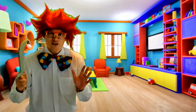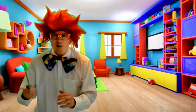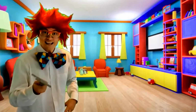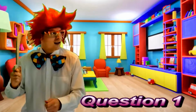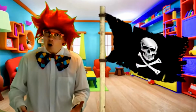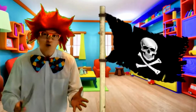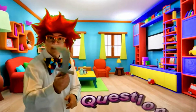Okay, so five quick fire quiz time questions about pirates, which after today's quiz rooms we should be pretty good at. Are you ready? Question number one. What do we call that black and white flag on a pirate ship? Yes, you're right. It's called the Jolly Roger. Brilliant.